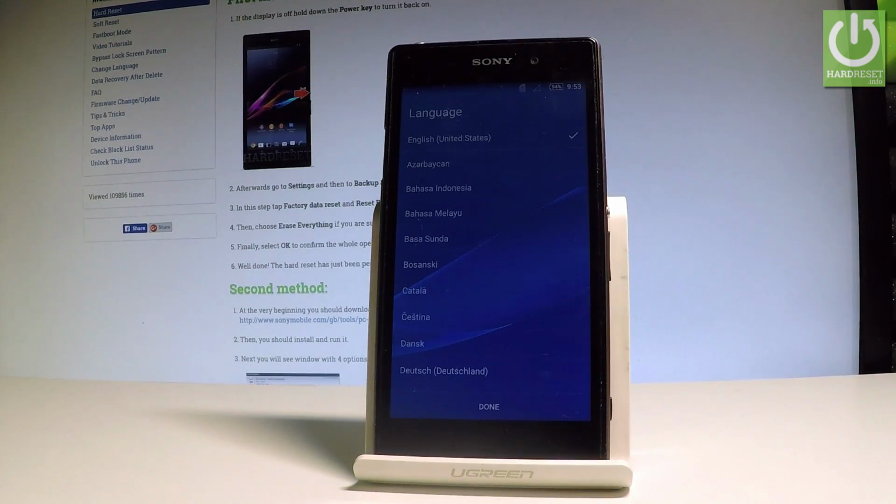Excellent, as you can see the welcome panel just pops up, so it means that hard reset operation is done. Now you can start easily activate your device.